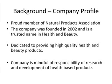They seem to be quite reputable. They're a member of the Natural Products Association. They were founded back in '02, which is over 10 years ago, so that's quite good as well. And they're a trusted name in the health and beauty world. Dedicated to providing safe and effective products to help people like us to just supplement and improve our lives for the better. They seem to be dedicated in providing high quality. They do a lot of the cutting edge research and development of products before they put them out on the market.